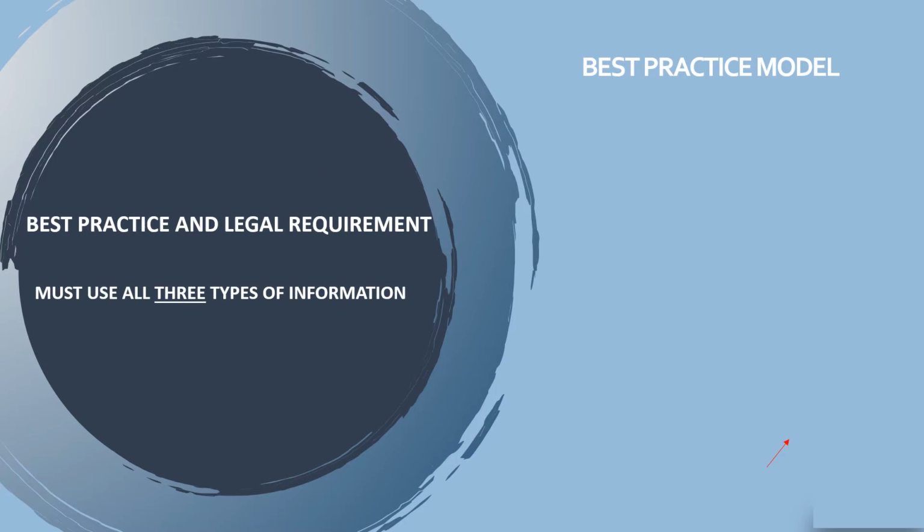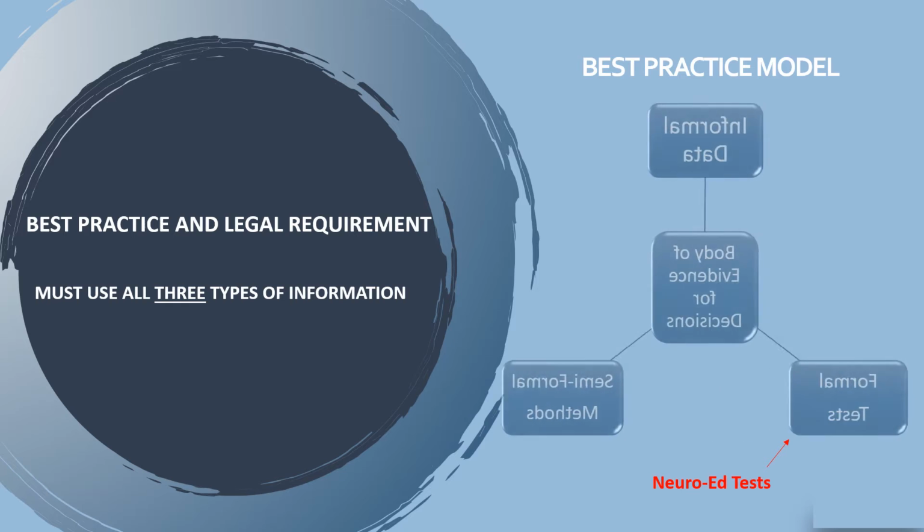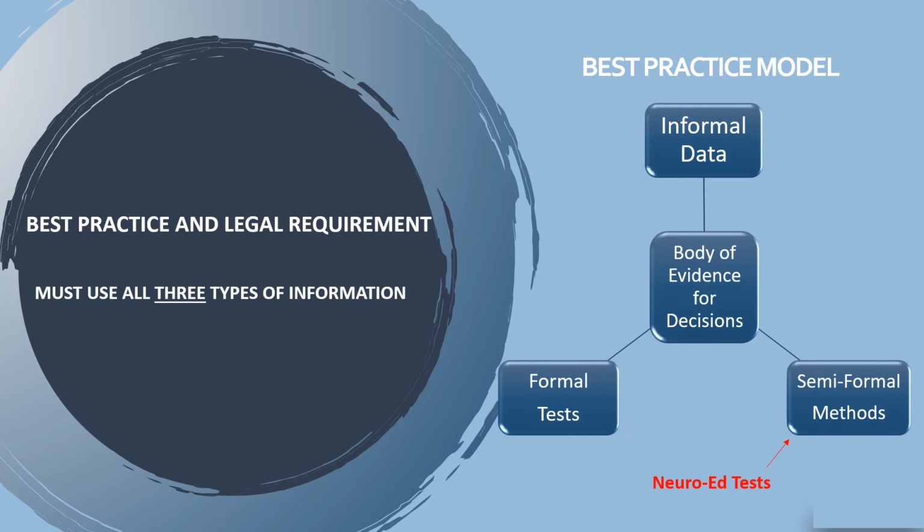As mentioned previously, all Neuro-Ed products are specifically designed from the start to fit into a model of best practice, especially the three-factor model, which ensures a comprehensive evaluation that is in alignment with federal laws that necessitate that professionals use multiple streams of information in their evaluations.